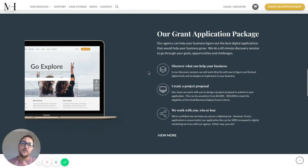Now, part of our application package is that whether you win or lose, so if your application is unsuccessful, we are more than happy to put that money that you've paid for the application into some of our digital marketing services. So essentially, you're recouping the cost that you've invested in the application process with us anyways. So I think that's a good guarantee, I guess, that even if your application isn't successful, which I very much hope it will be, you can still get something out of that money that you've spent.